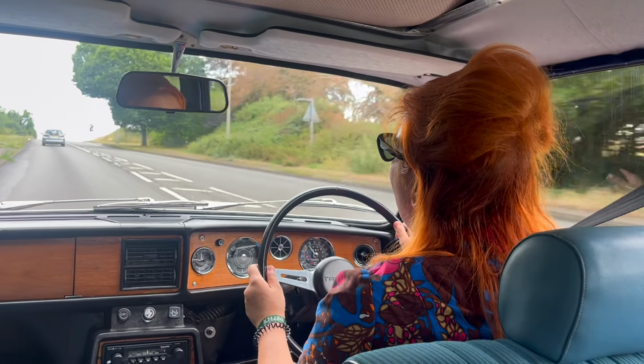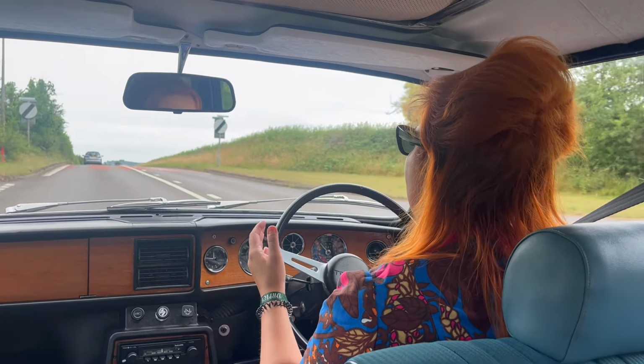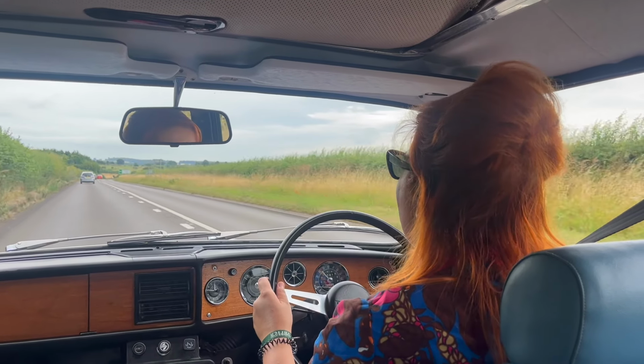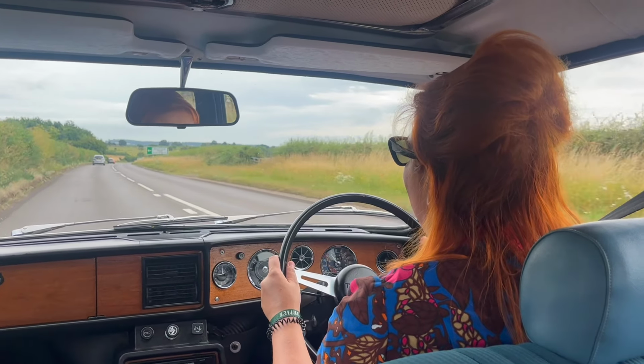I absolutely adore this car. It's one of my favourite things I've tested. I love the seating position. I love the fact I can see to the end of the bonnet. I've got amazing visibility all round. I've had a fantastic afternoon out with this wondrous Triumph 2000.